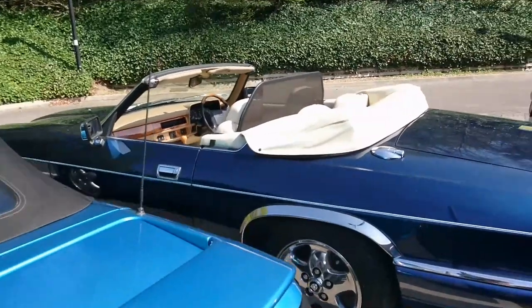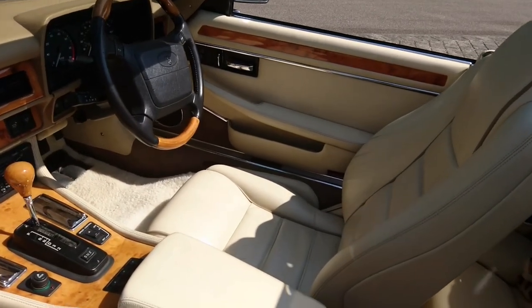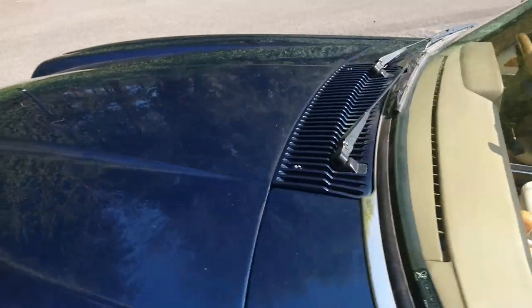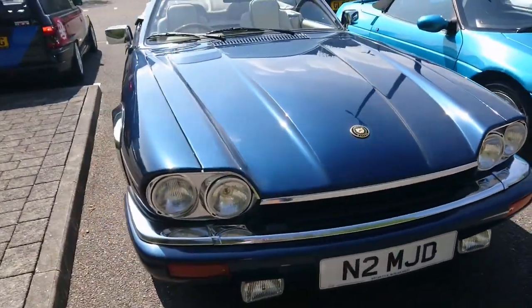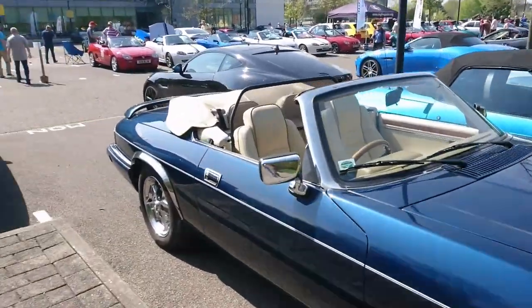Ooh, late XJS convertible. And it's got a beige leather interior with wood. I do like a nice beige leather interior, viewers. That is very nice. I wonder if this is a Celebration. Well, its plate is from 95, 96 only. It could be, because they finished production in 96, so possibly.